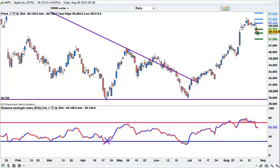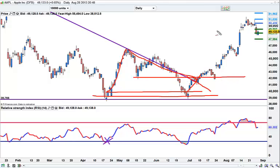And lastly, Apple. Talked about this a lot in recent months. Once we broke up the lovely double bottom, broke through this triangle. Once we broke out of that triangle, all pullbacks were bought. So if that comes down to 460, that's a buy.